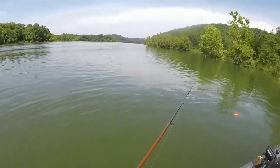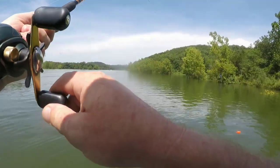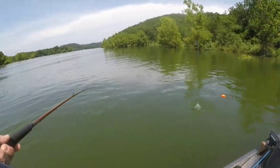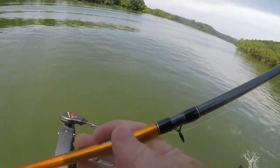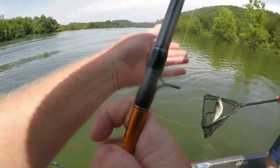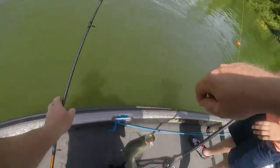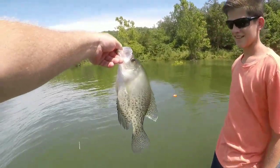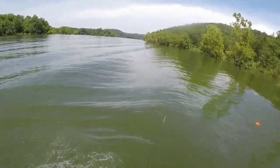It's buoy. I'm marking the brush pile right there. There he is. That's a keeper. That's a keeper. Oh, yeah. Oh my gosh. Get the net. I want to bring him to you. Awesome. You did a good job. Oh, that's a great crappie. Ooh. Look at there. Man. Hang on. Hee-haw.